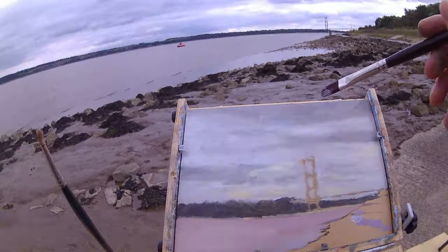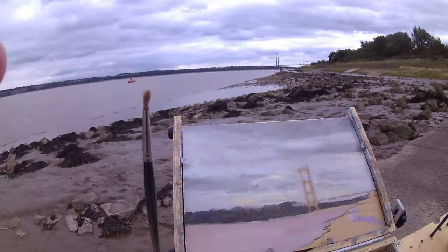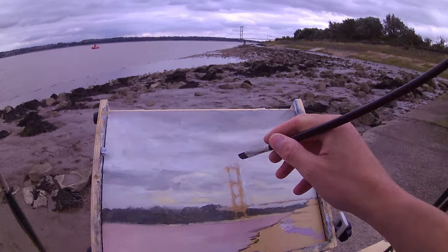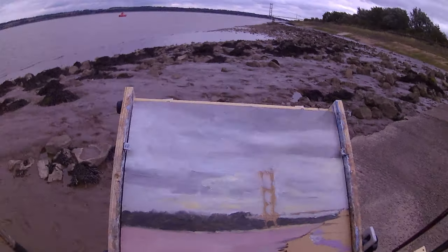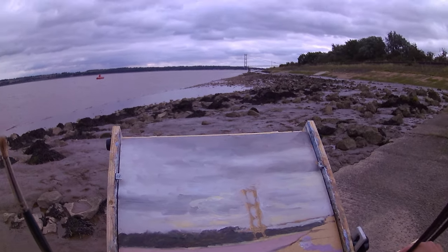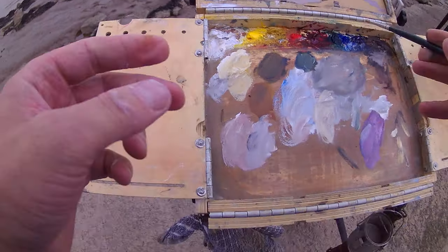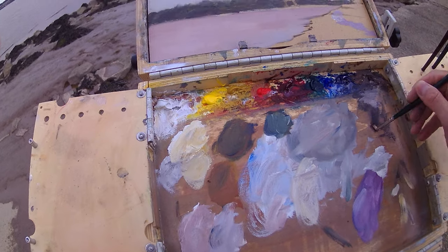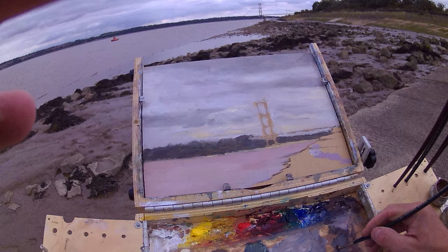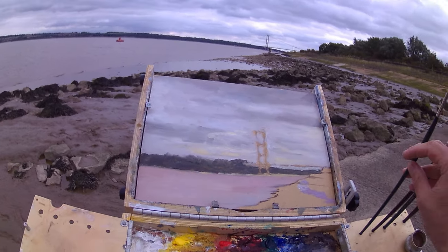I'm going to tackle the bridge now, I think. Putting it off because I don't think the sky's complete, and I don't want the sky to interfere. If I end up repainting the sky, I don't want it to interfere with the towers that I paint. But I suppose if I do redo the sky, it might not dry out, and I might not be able to get the towers in at all. So I'll deal with it now. Use a different brush actually.